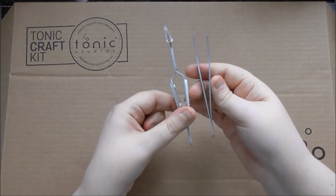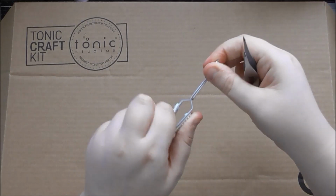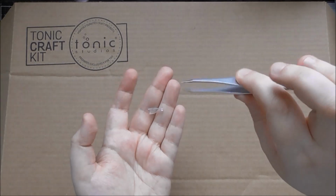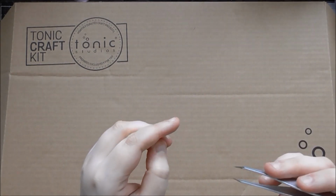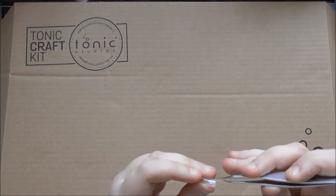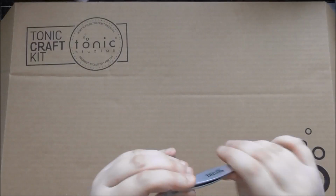They are the opposite to the EK Success ones, so those ones are reverse, whereas the Nouveau ones act normally, you know, you press them together and the end bits go together. But they'll be perfect for picking up little gems or sequins, or if you're doing a lot of paper piecing, picking up all the little pieces and everything as well. So those are a great tool to have.